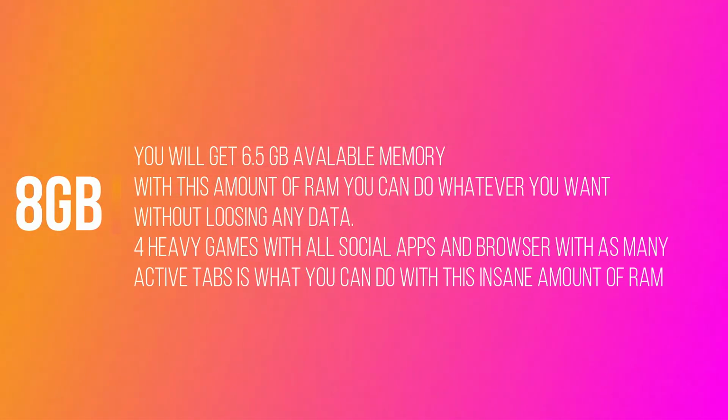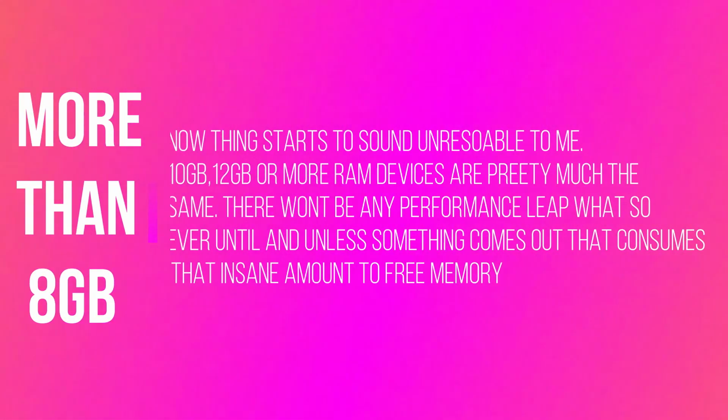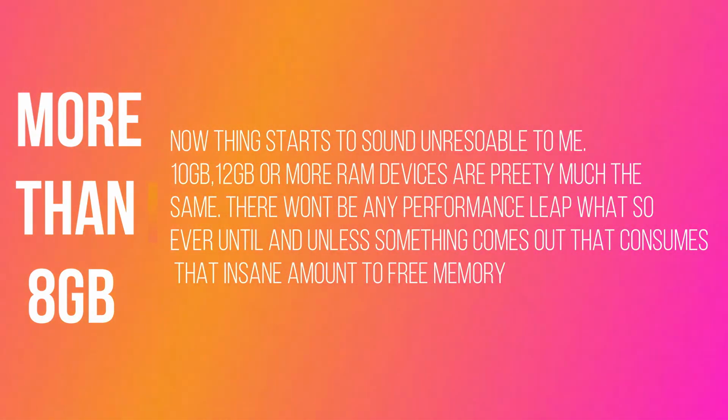With 8 GB of memory, you can get up to 6.5 GB of available RAM or more if your device is running on stock Android. With this amount of memory, you can do whatever you want without losing any data for a long time. 4 heavy games together with all social media apps and browsers with as many active tabs as you want is what you can do with this insane amount of RAM. Now things start to sound unreasonable to me. 10 GB, 12 GB or more are pretty much the same.